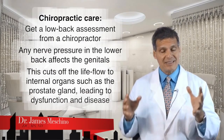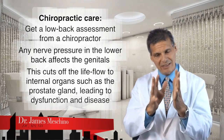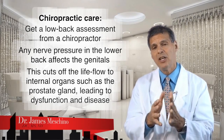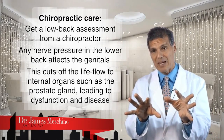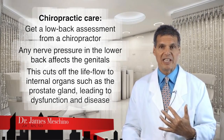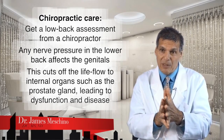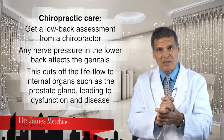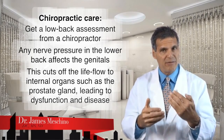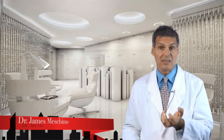So my final advice as well is to see a chiropractor and get your low back assessed by a chiropractor. I say that because nerves that leave the low back of the body send nerve impulses into the genitalia region. And any nerve pressure from misalignments of spinal bones can actually irritate those nerves and cut off the vital life flow to certain internal organs, leading to dysfunction and disease.